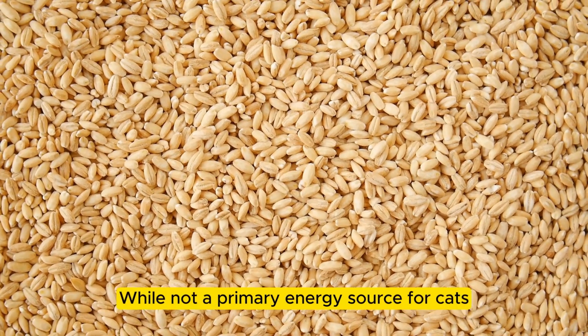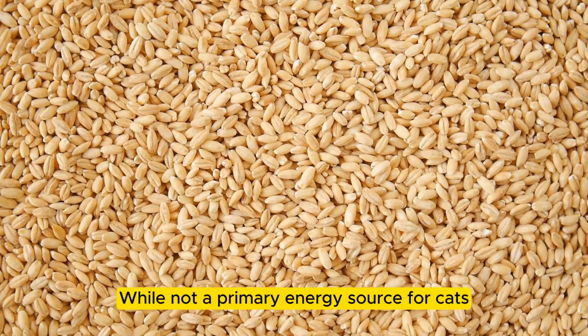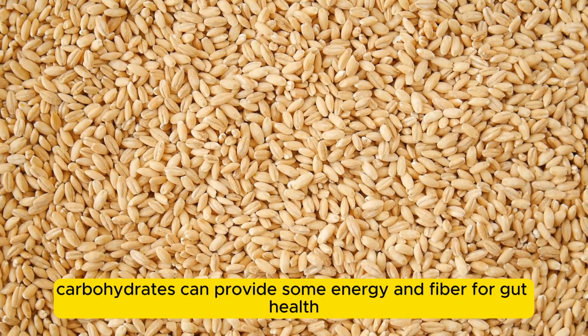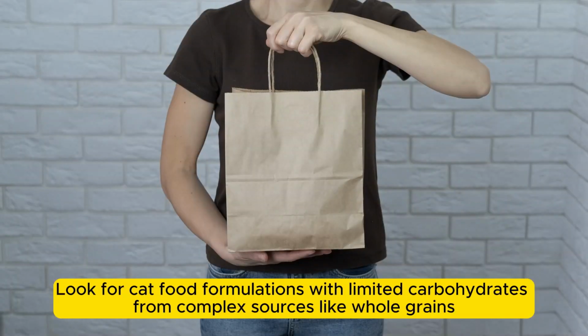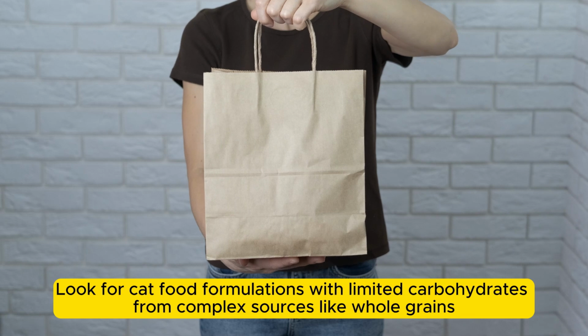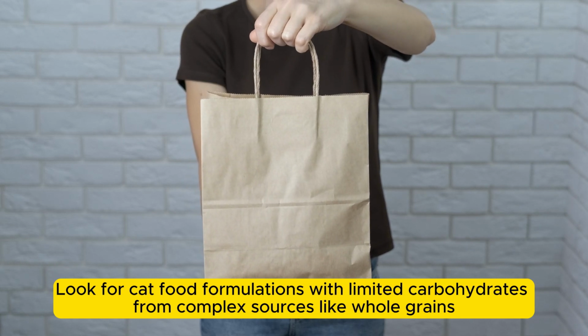Carbohydrates. While not a primary energy source for cats, carbohydrates can provide some energy and fiber for gut health. Look for cat food formulations with limited carbohydrates from complex sources like whole grains.